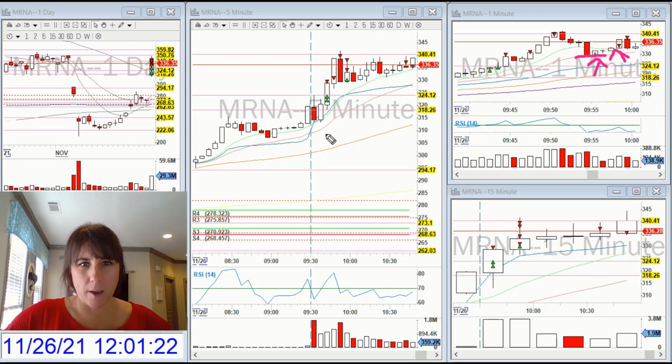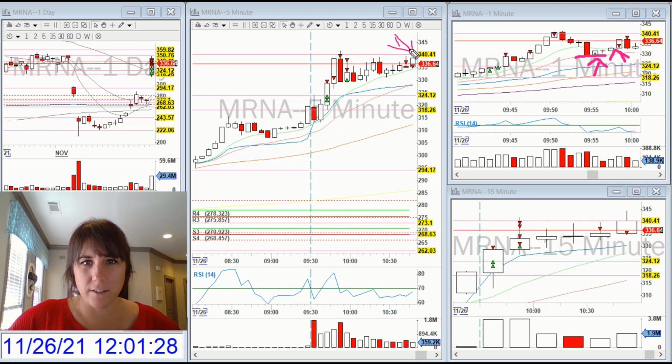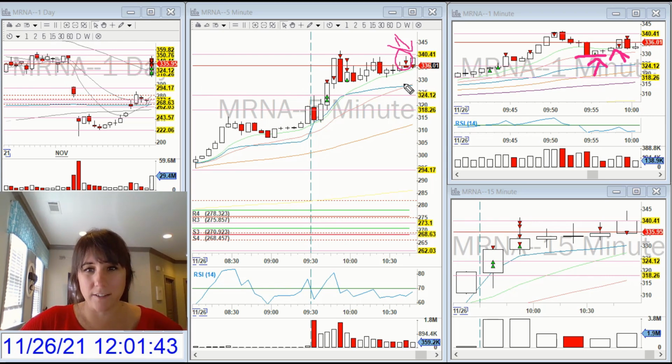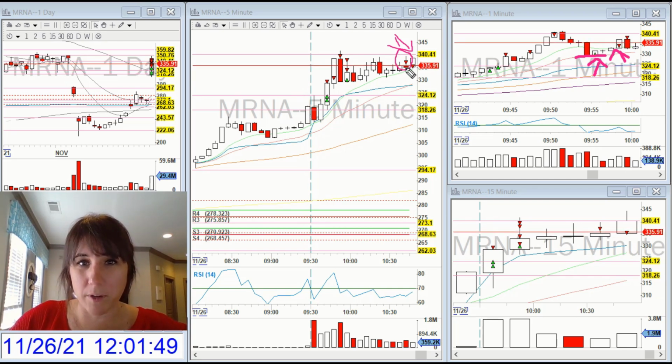So I partialed pretty heavy, and then when it attempted to push up through this 340 again, I partialed again, and then I had about maybe 5% of my position. I ended up getting out after this shooting star doji on the 5 minute. To be honest with you, I was extremely bored trading this, and I know they say that trading should be boring. Well, this was a very boring trade at this point.